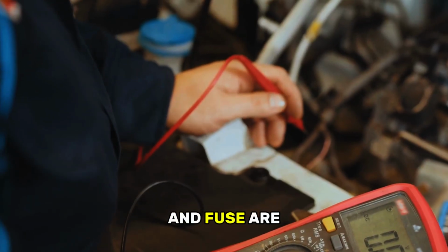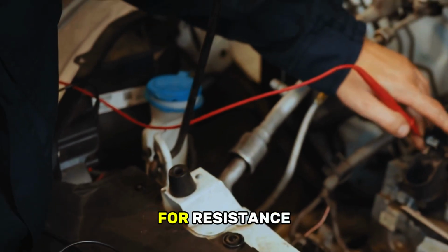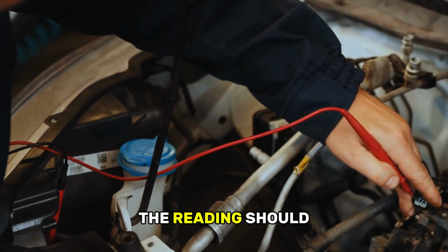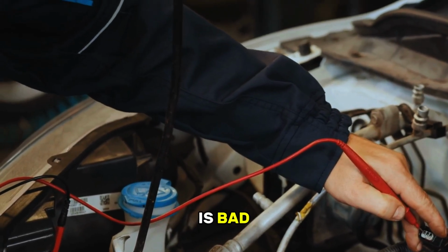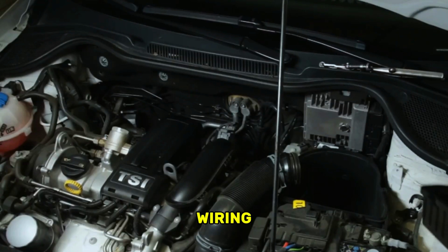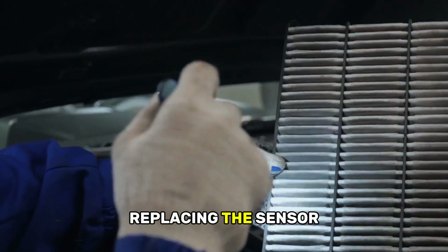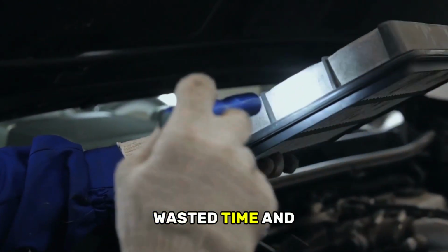If the wiring and fuse are both in good shape, move on to testing the old sensor's heater circuit for resistance. Use your multimeter to measure across the heater pins. The reading should be low, not open or infinite. An open circuit means the heater is bad. Only after you've confirmed that the wiring, fuse, and power supply are all working should you consider replacing the sensor itself. Swapping parts without checking the basics can lead to wasted time and money.